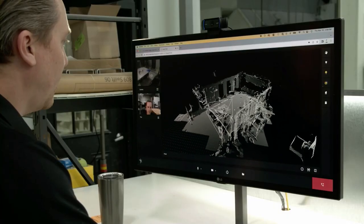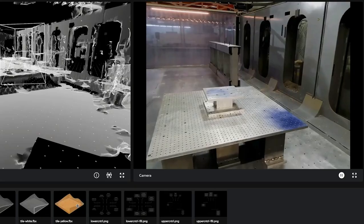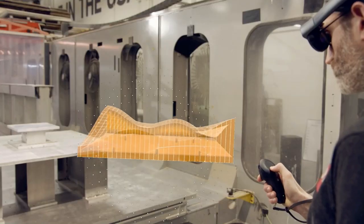Mill a tile on the LSAM. Is that something you can help me do? Yeah, definitely. Files can be shared during an Assist session. You'll see Ben has sent Joe a 3D model of the part that they're going to be working on.